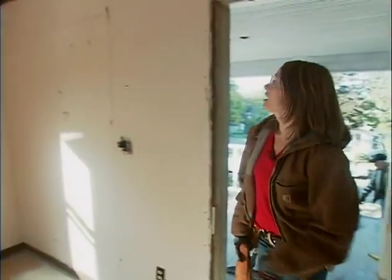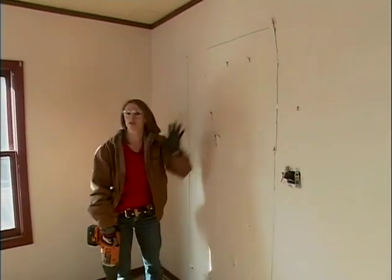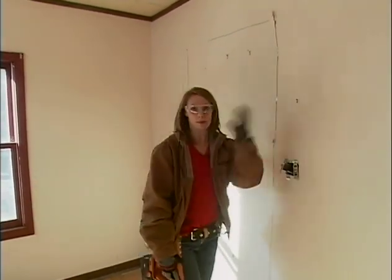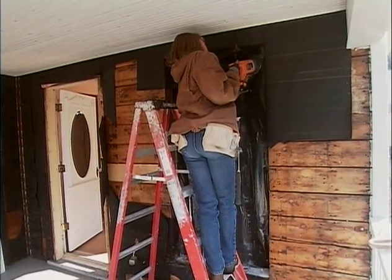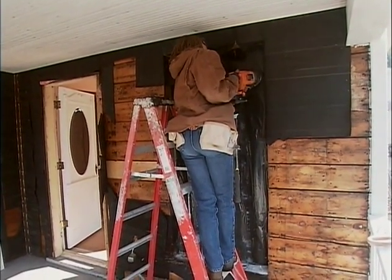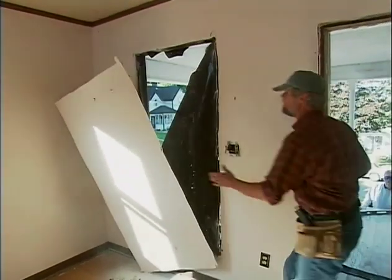Okay, this is what I've done. I've cut all the way around. I just have this last piece to do. I just want to make sure nobody's in here, just in case it comes flying into the room. All of a sudden, here I was with just one little corner holding it in, and as soon as that corner was gone, I knew it was going to start falling in, so it did.